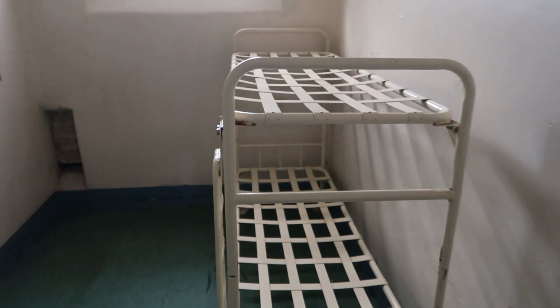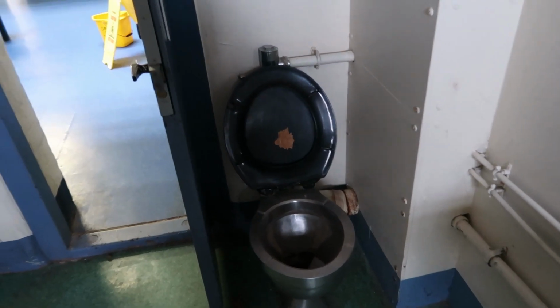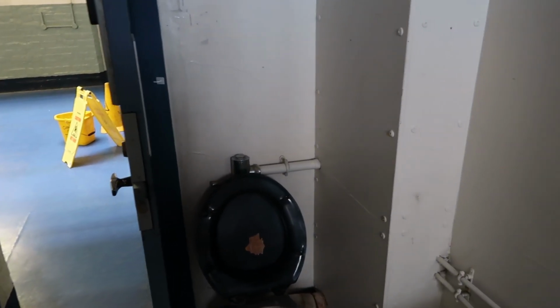So this is a standard cell. Got your bunk bed, a sink, and a toilet, and a little shelf. I don't think they'd have this these days because it's not very anti-ligature, is it? But yeah, imagine being stuck in here for a few hours a day. You and someone that you might not necessarily get along with. Pretty grim. You can't even see out the window.